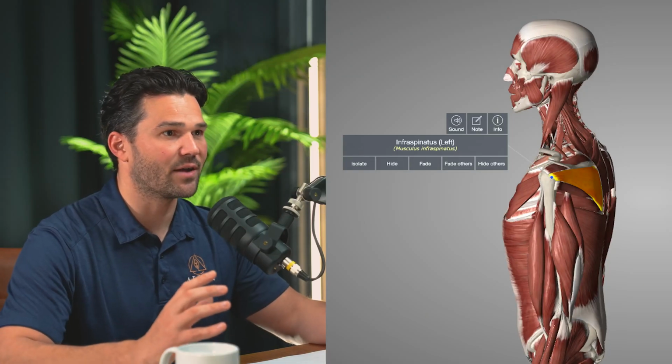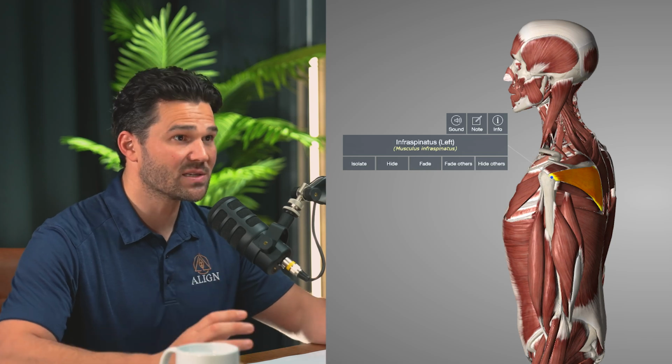The reason it matters is because the rotator cuff is that fourth critical muscle that has an important job to do in the upper body. And when it stops doing its job, the neck catches that stress and that load. And so it compensates when the rotator cuff gets weak. So it's really important to have a strong rotator cuff.